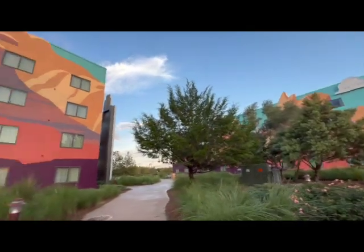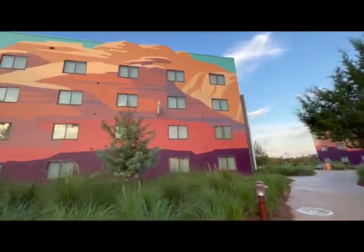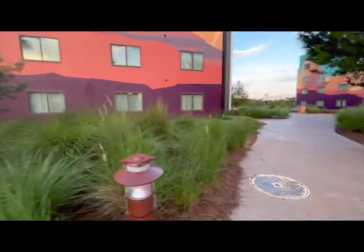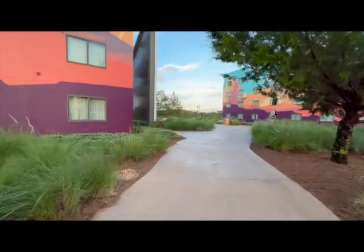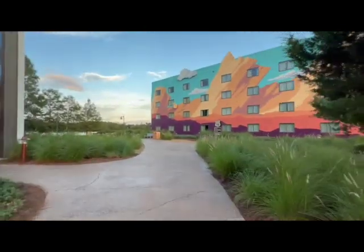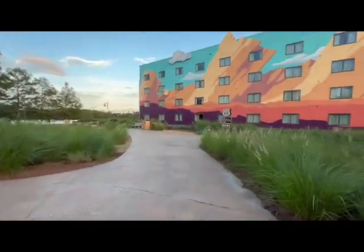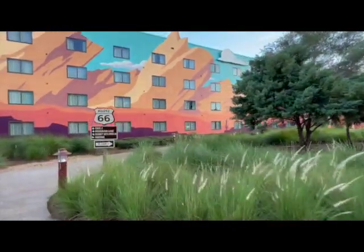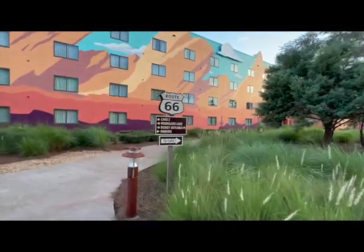Anyway, that is our tour of the Art of Animation. It is a beautiful little resort, over the top theming. If that's your thing, if you love these characters, or your kids do, they're going to absolutely love it. Really cool. So as we walk out of here, you will see the lake.